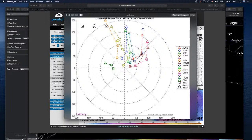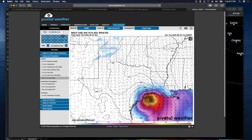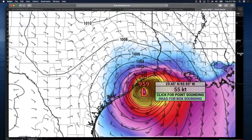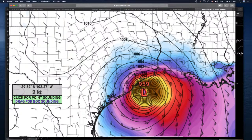theoretically, when you look at these biases, you would say, oh, the UK Met's the go-to. But again, past performances do not dictate future ones with computer models. They just don't. Atmosphere changes, things change, and all of a sudden it could be right. But if the UK Met is correct, that's what you're dealing with here: landfall just east of the Galveston Bay area, which is our current forecast.